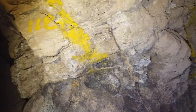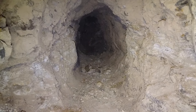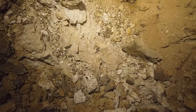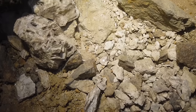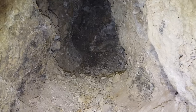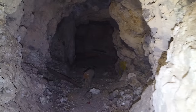Okay, we have a small drift going up this way. I'll take you guys up in here and show it to you. Again, down here on the floor, there's a beautiful chunky piece of barite right there. Look at that. Yeah, I know you guys are saying, grab a specimen. Well, that means I have to add even more weight going back up those ladders. And I'm sure I can find a specimen for you somewhere topside. Okay, that doesn't go anywhere. Turn it back around.